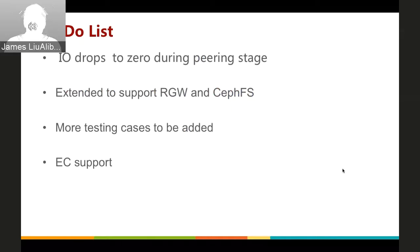But as I said, all of these test cases need to be developed and well maintained. The question is whether this PR can get into master, and that needs to be decided by Sage or Josh. And of course, we so far don't have a way to support the recovery of EC, and we probably are going to use EC as well. So how are we going to support EC during recovery without a drop to 0? This is another concern we have right now.